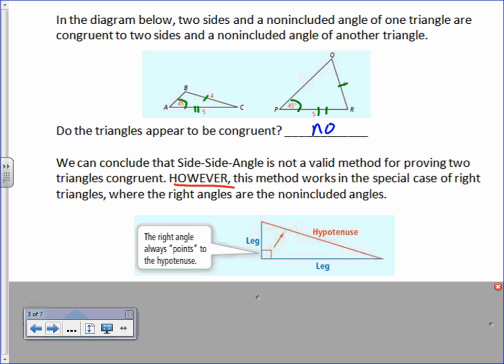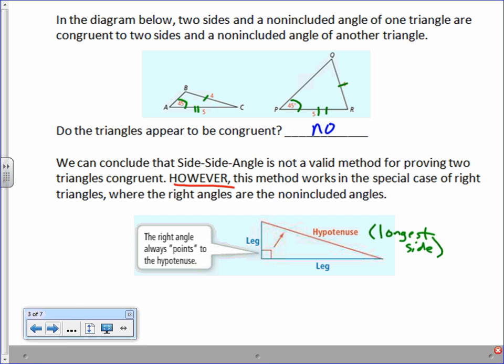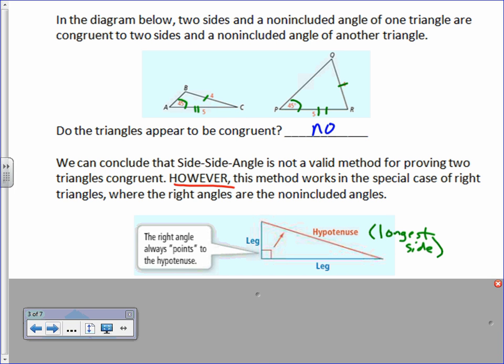Just so you know, the right angle always points to the hypotenuse. So if we're looking at a diagram of a right triangle, for those of you who haven't seen one in a while, the hypotenuse is the longest side, and that would be the one that's opposite of the right angle. And the other two sides are called legs. All right, so when we're dealing with this theorem today, we're going to be dealing with right triangles.